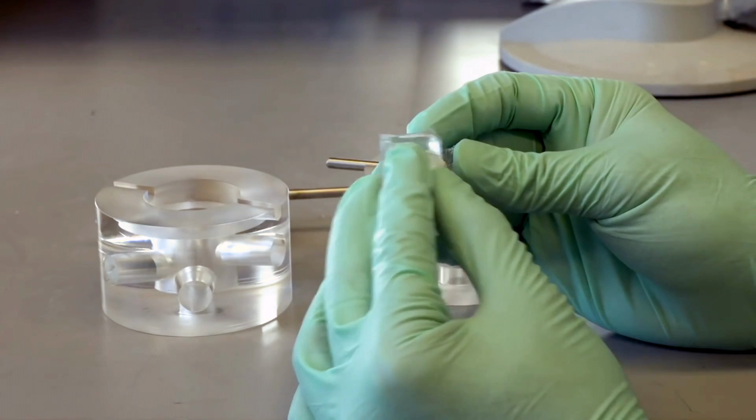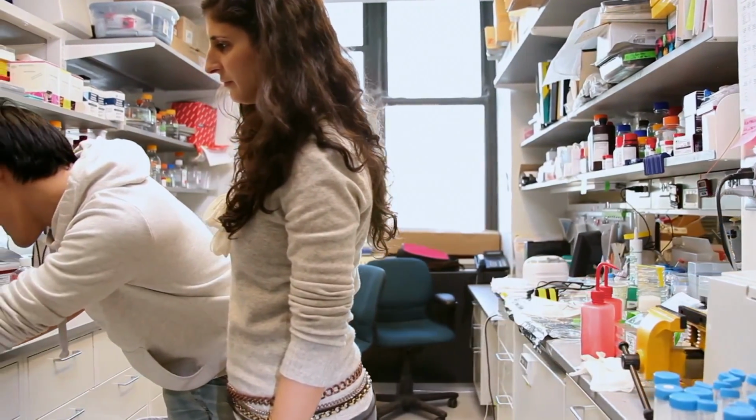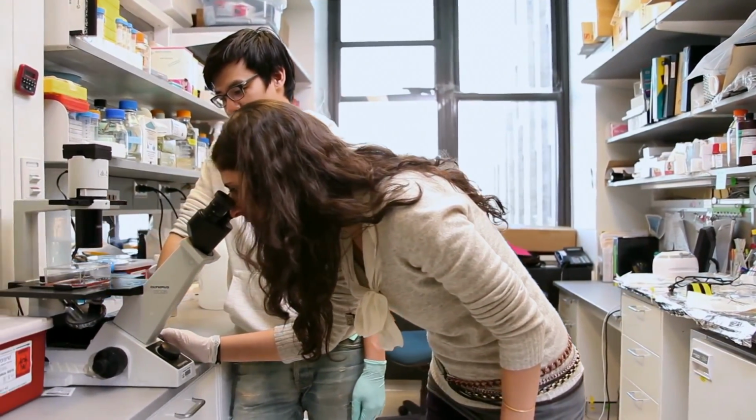To date, EpiBone has successfully grown small human bones like the ones seen on this model skull. The team plans to start with smaller bones, which are easier to grow. They hope to begin clinical trials soon to see if their lab-grown bones can stand up for themselves in the real world. For Science and You, I'm Andrew Falzon.